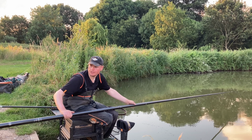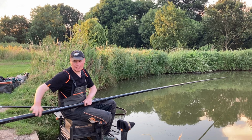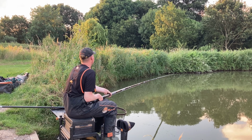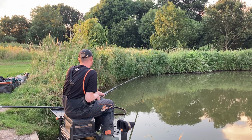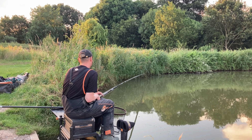Now distance wise, I've chosen to fish 40 metres at the bank. I think the fish just feel a bit safer, a bit further away from you, and I think 40 metres is a nice distance for this. So what I'm going to do is shove my rig as far under the cover as I can, so the reeds, and I'm just going to try and wait for a bite for a few seconds without feeding.